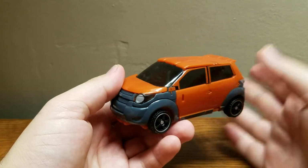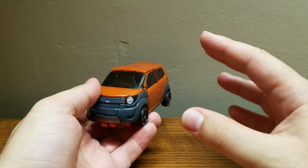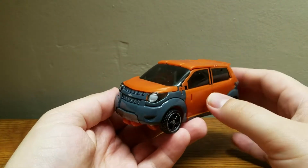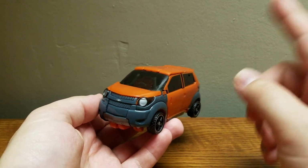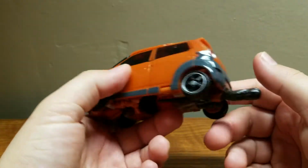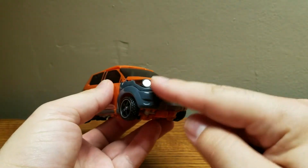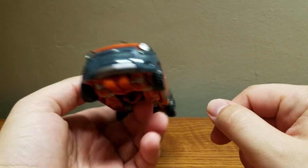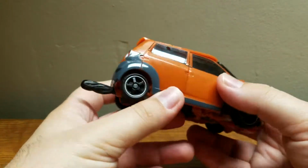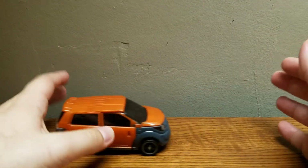This specific design came from, I believe, either a 2007 or 2009 concept, which is where this design came from. The Chevy Beat was also a concept, but the Trax here is still being sold, it just looks a lot different, which is a shame because I kind of like this front end with these two big old headlights. It makes it stand out from the front, like it's very unique looking, which is cool. And yeah, it's a pretty accurate alt mode. Very nice. Rolls quite well.